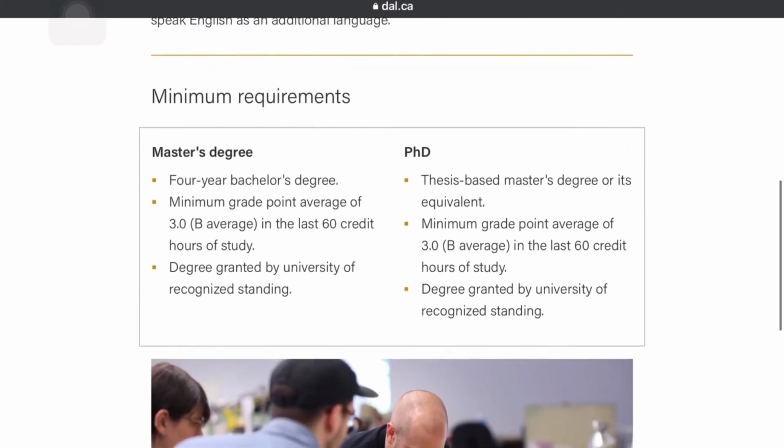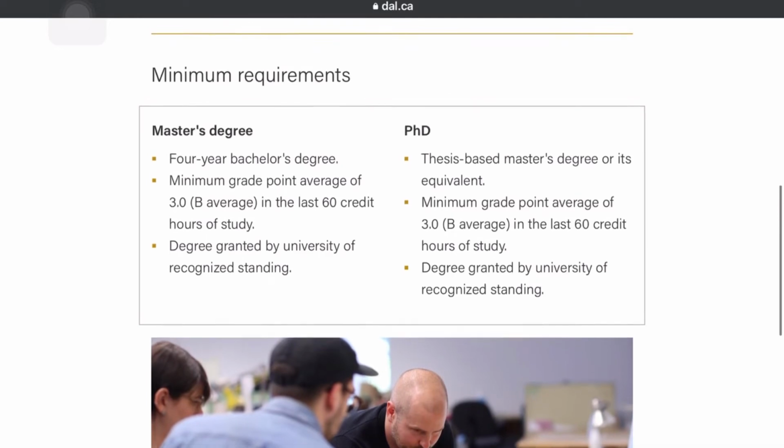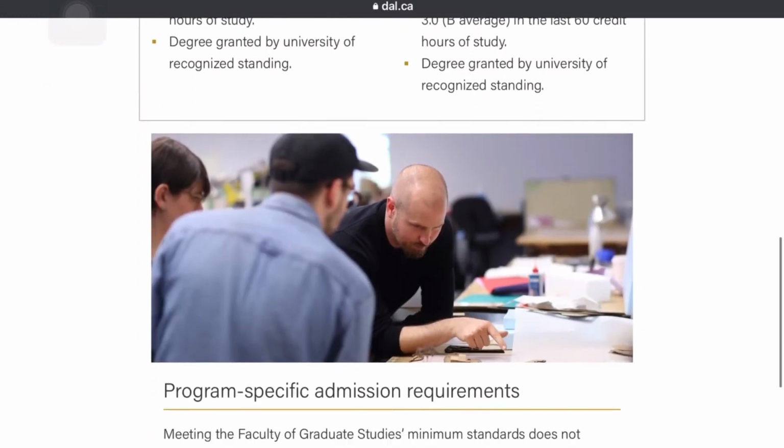Degree: you can see the degree granted by a recognized university, and they just need a 4-year bachelor degree with a minimum grade point average of 3, so you should have a GPA from 3 and above, or a B average or above in the last 60 credit hours of study. And that's it, you're ready to go.